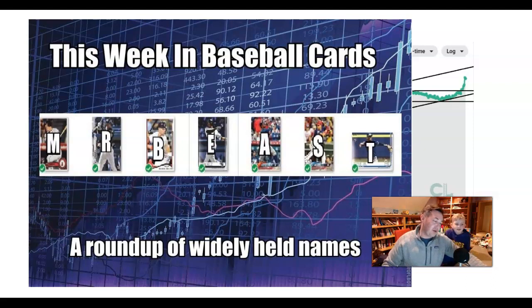Perfect. All right, so this is where we go over the price action in baseball cards. We got a dozen or so cards. Fundamentals will tell you what should be happening. I think we all know that by looking at the statistics of baseball players. But the price action will tell you what is happening, and that's a big part of this as well.